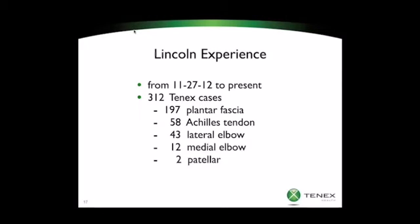Talk about our Lincoln experience. We started in November of 2012. We've performed 312 Tenex cases listed as follows: 197 plantar, 58 Achilles, and then fewer elbows, 43 lateral common extensors, and 12 of the common flexors, and then 2 patellar.